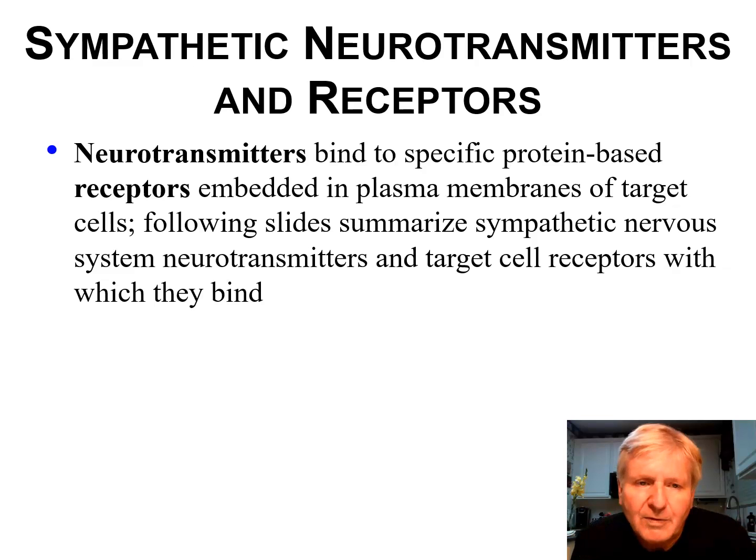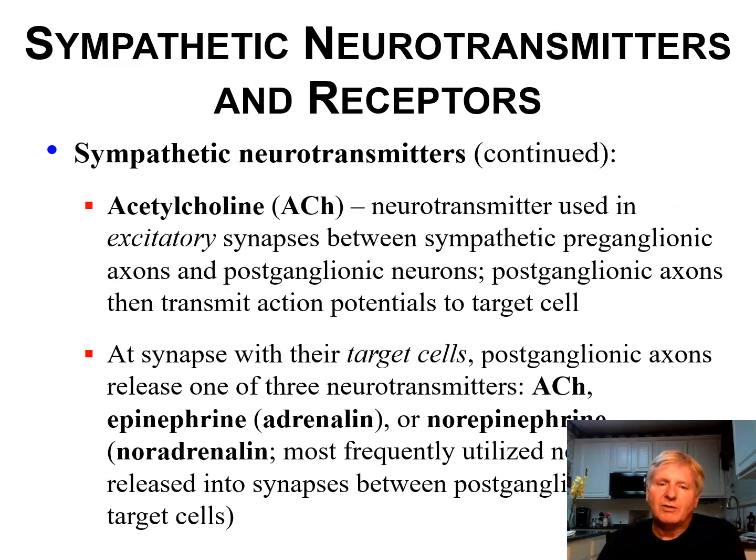Okay, so let's look at the neurotransmitters. Now, the sympathetic neurotransmitters bind to specific protein-based receptors, and they're embedded in the plasma membranes of their target cells. So the next few slides will summarize the neurotransmitters of the sympathetic nervous system and their target cell receptors with which they bind. So let's look at the sympathetic neurotransmitters. Okay.